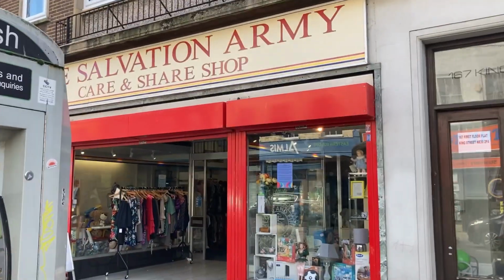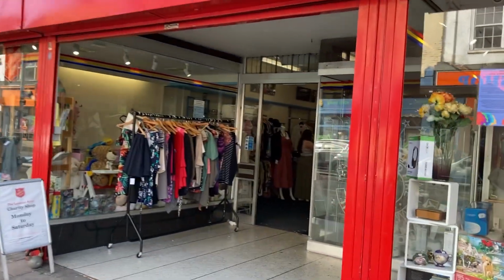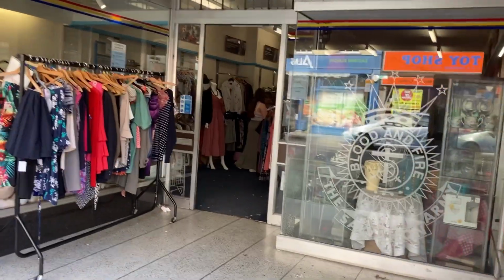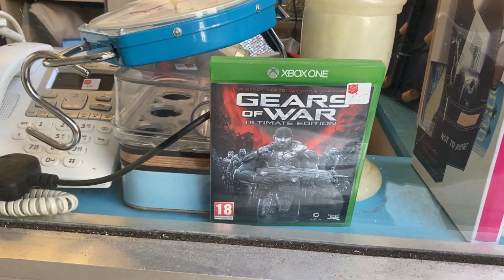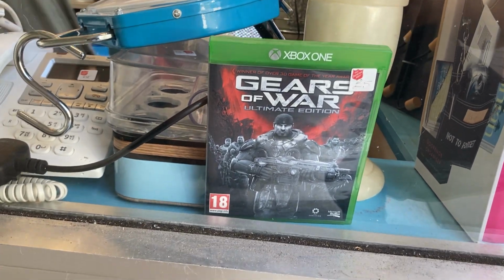Well, next up we've got the Salvation Army. I believe this is the last charity shop in Great Yarmouth. So hopefully we can get some goodies in here. Well, nothing inside the shop, just this Gears of War Ultimate Edition for £5 on the outside.